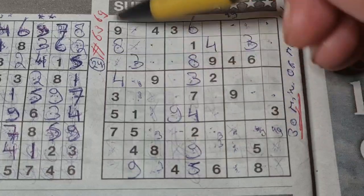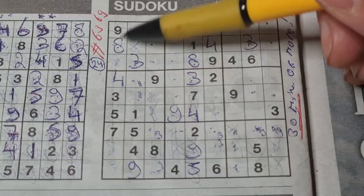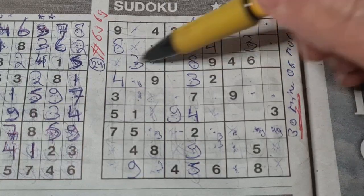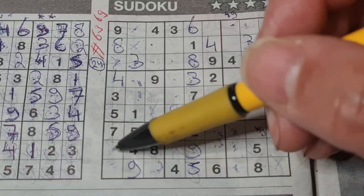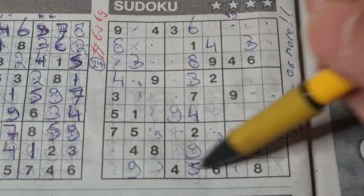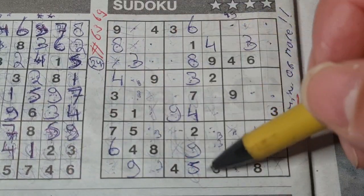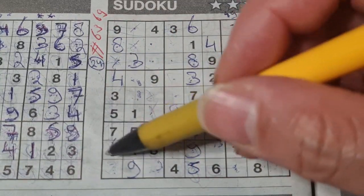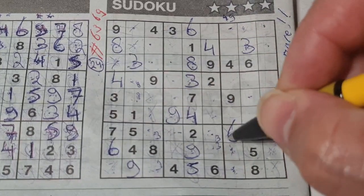Well, 3 missing numbers in the first column. One of the missing numbers in the first column is the number 6. Here can't be a 6 because we have a 6 in the third row. So no 6 there. So the 6 could be here or there, in the first column. We see another 6 in the last row. So no 6 there. 6 should be there. 6 in the third row, last row, 6 in the row above. So in that row, the only place left for the 6 should be here.